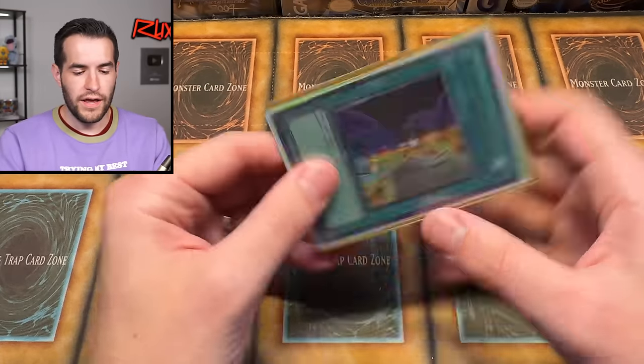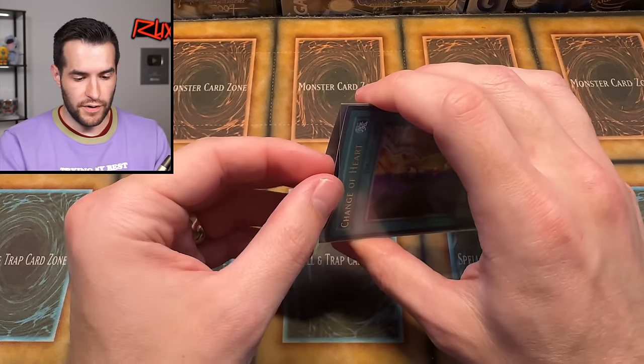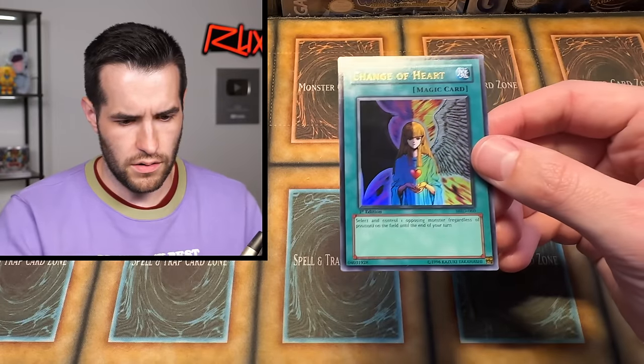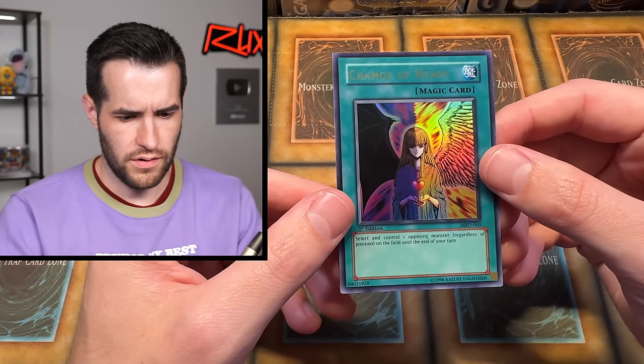All right, last card. Honestly, pretty nice collection so far. I mean, it feels like we did pretty good. We got some pretty nice cards. Oh, this is a... Wait a sec. What is wrong with this card?